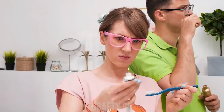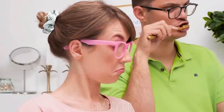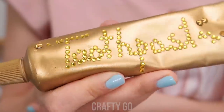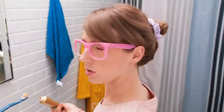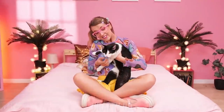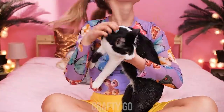Huh? Looks like we're out of toothpaste. Oh, what's this? And why is it golden? Eh, toothpaste is toothpaste. It's golden inside, too? Hey, Megs. How do you like my smile? Ew! What's up with her? Hey there, kitty. Oh, that has to go.